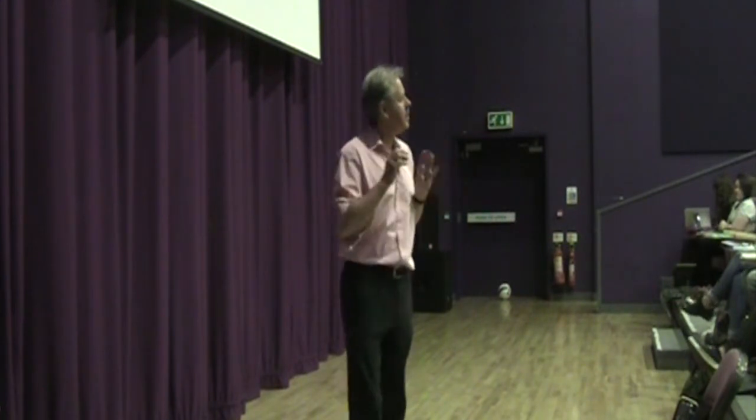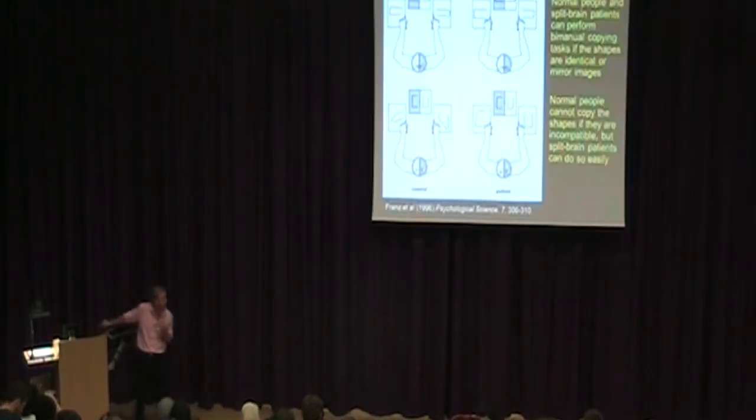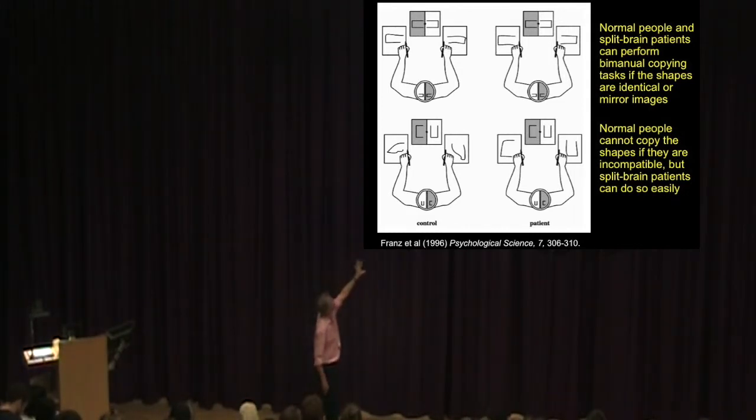So it's the incongruency, and this demonstrates that both hemispheres are able to control both sides of our body because we have this strong corpus callosum, and we have the information linking across it. So here is the typical sort of patterns by controls, i.e. people with unsplit brains. Given the first task, they can do it, and the second task.